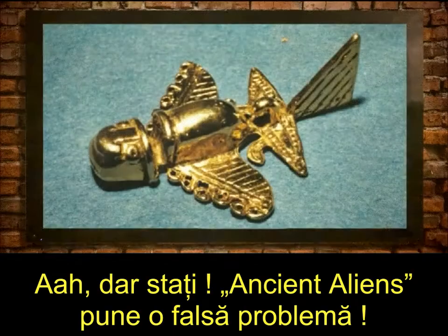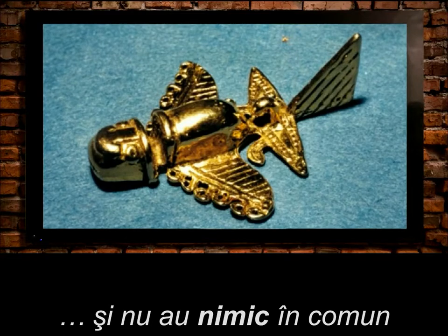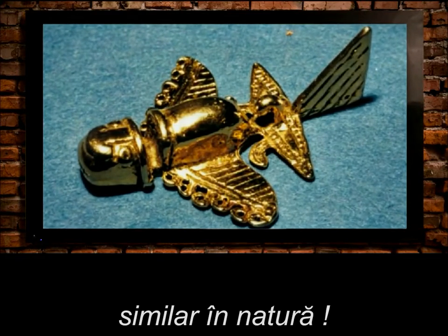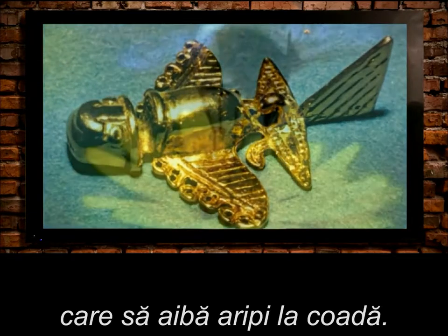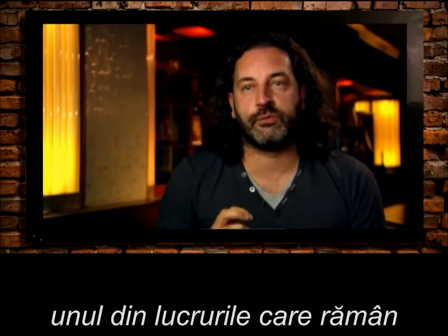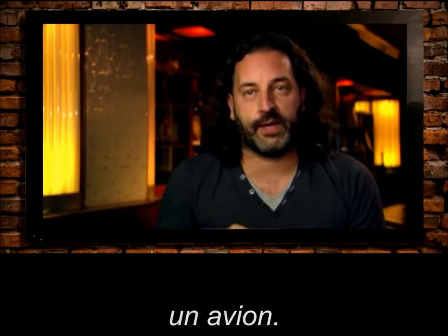Ah, but wait, Ancient Aliens has a false dilemma for us. And they have nothing in common with anything similar in nature. There is not a single insect in the world which has got its wings at the bottom. Now, when you exclude the possibility that it's an insect, one of the things which remain is the fact that this is actually, yes, what it looks like, a plane.